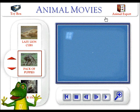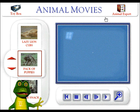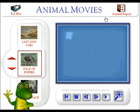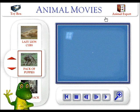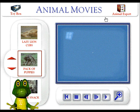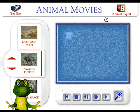In this cinema, you can watch any one of 30 movies. Talk about spoiled for choice. Choose the movie you want by clicking the up or down arrows, and then clicking on the movie. Use the play, stop, rewind, and frame advance buttons on the controller to watch the movie the way you want to. And if you want a truly giant picture, click the magnifier button.